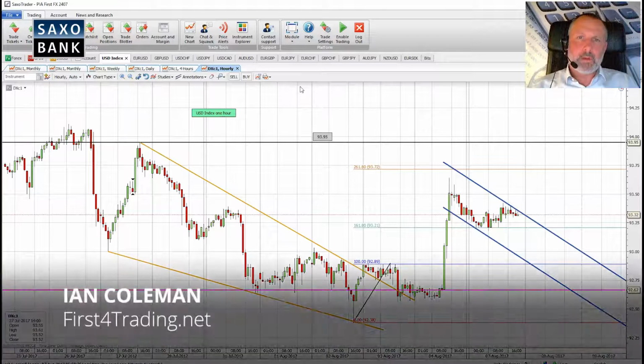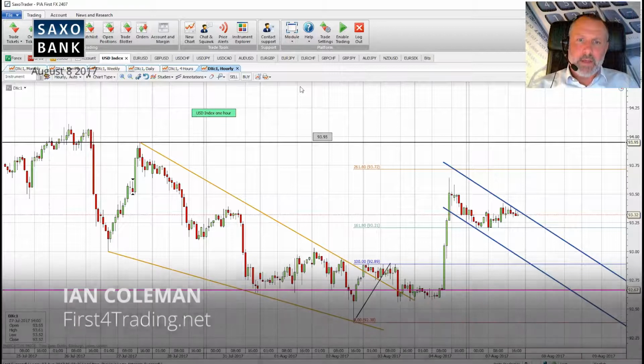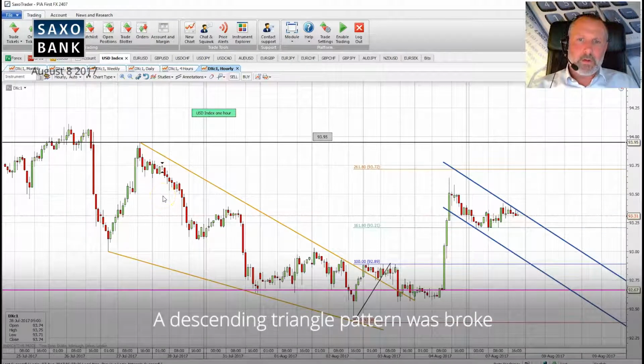This morning we're going to be looking at dollar yen, but I briefly want to talk about the dollar index. Now, we'd formed a descending triangle pattern. We broke out of that pattern in late trade Wednesday last week. Thursday we consolidated and retested the breakout level, and then Friday we had better than expected non-farm payroll figures, and we saw an aggressive move to the upside in the dollar index.